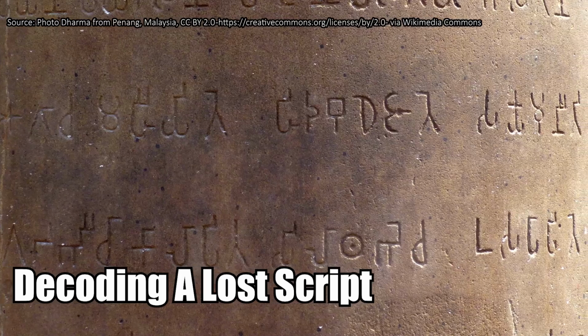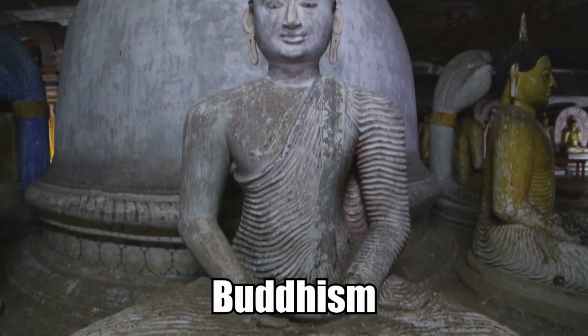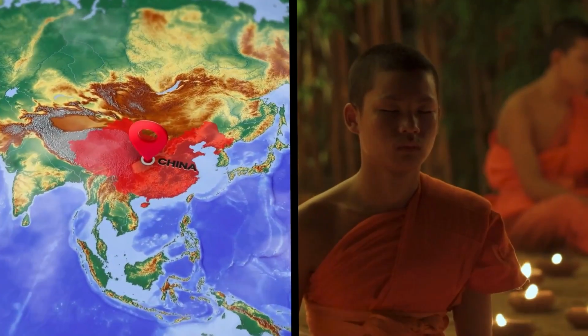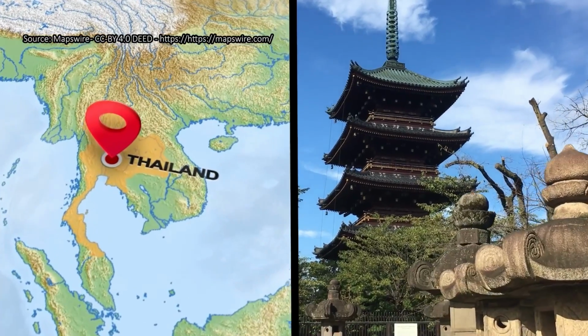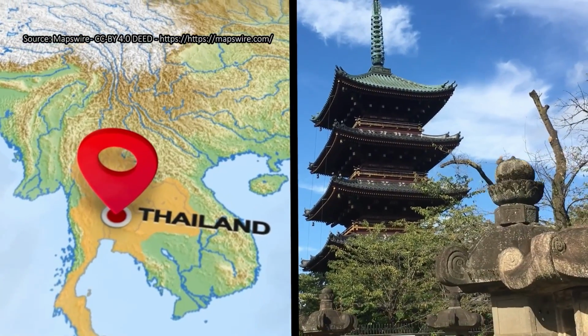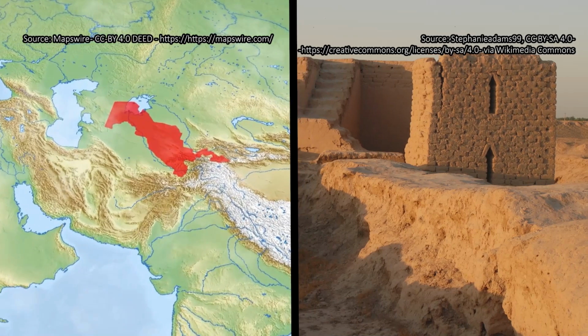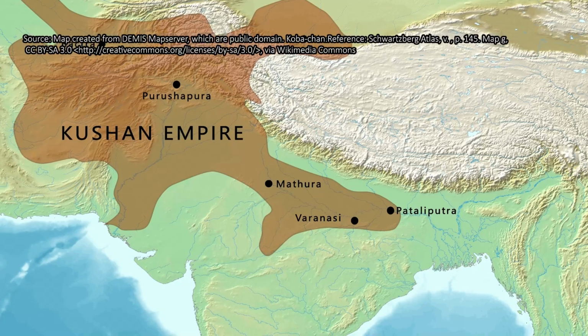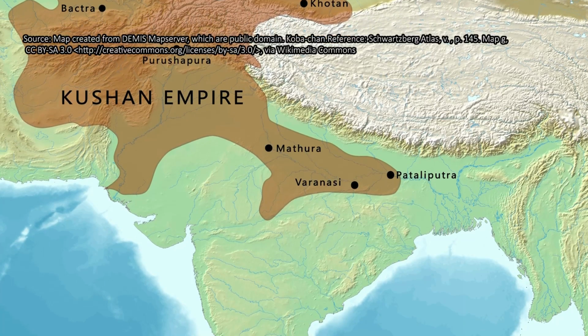Decoding a lost script. When you think of Buddhism, which country comes to mind first? Maybe it's China, where Buddhism is widely practiced today. Or maybe you think of Thailand, land of smiles and golden pagodas. The one place you don't really think of is Uzbekistan, once home to the Kushan Empire, and one of the most important places in early Buddhist history.